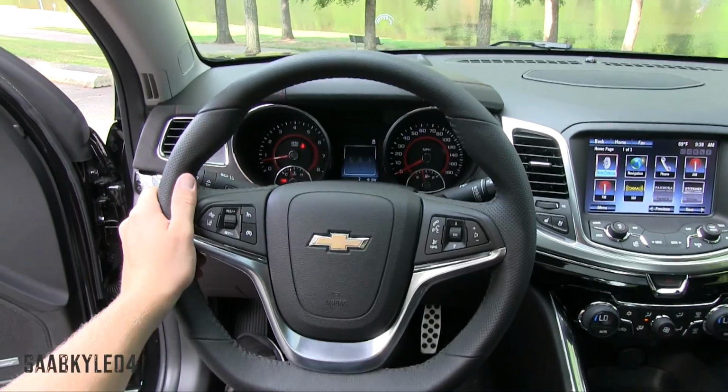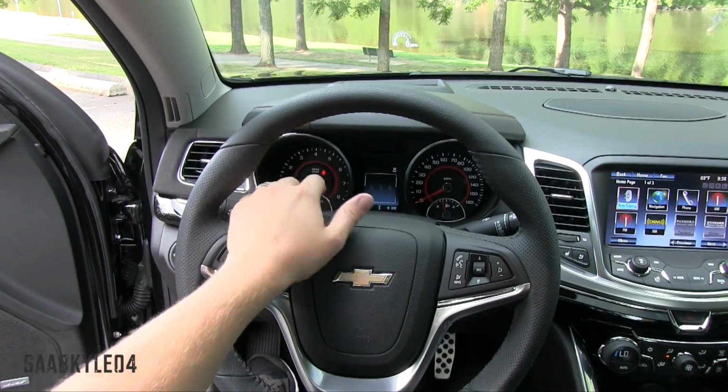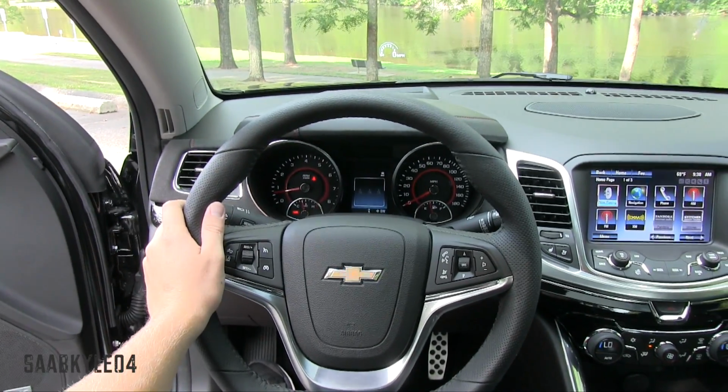The flat-bottom multifunction steering wheel combines a thick rim, 3-spoke leather-wrapped design with perforations across the sides, grip bolsters at 10 and 2, and satin chrome bright work.